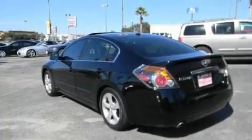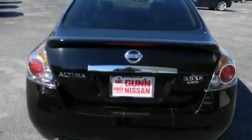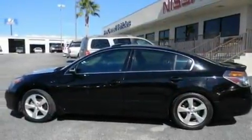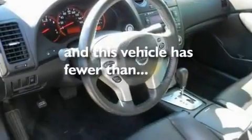Its top features include a power driver's seat, air conditioning, cruise control, a CD player, a leather-wrapped steering wheel, a multi-link rear suspension, stylish 17-inch alloy wheels, rear impact crumple zones, a split folding rear seat, and this vehicle has less than 55,000 miles.